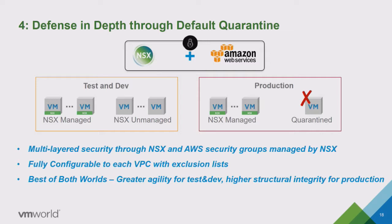So in the CSM, when you're deploying the gateway, you specify that this is a production VPC. I want to turn on the ability to quarantine. From that point onwards, the VM is either managed and is allowed to run with the NSX parameters, or is unmanaged and quarantined, which means it has no connectivity to any other VM in the VPC or to the outside world.